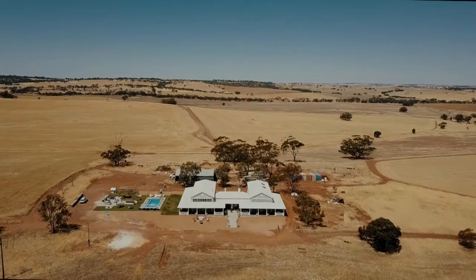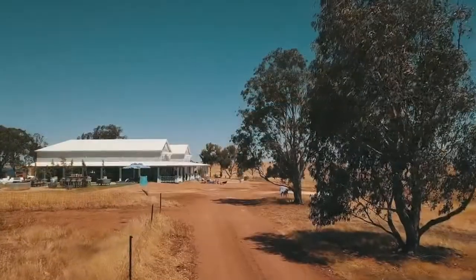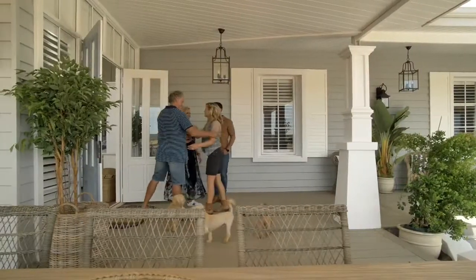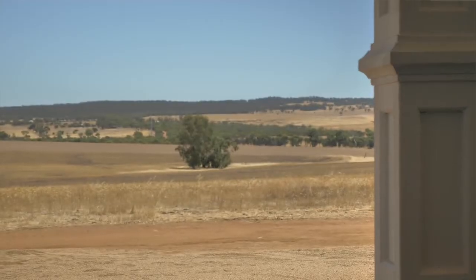Well, the day has finally arrived. The transformation is breathtaking. We've seen little glimpses of what Natalie and Mark have in store for us at the farmhouse. We're pretty excited. And I think that this will exceed their expectation because of the work that's been done. It's amazing. Well, a lot's happened since you guys have last been here. I'm sort of in shock. It's just this massive transformation.